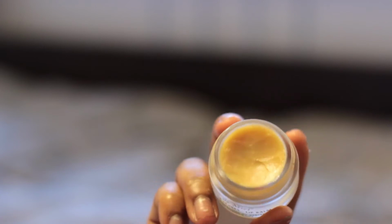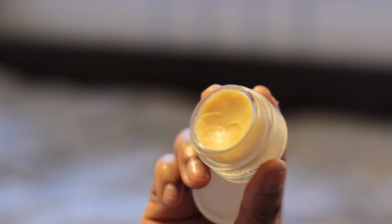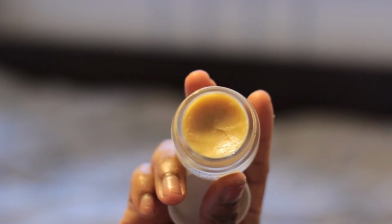It looks like this. It's very soft and moisturizing, and as a lip balm, you know, some lip balms feel super heavy. This feels a little bit heavy, but it's very moisturizing. You can use it at night, especially if you have chapped lips or really dry lips now that the weather is changing. This is really good, and I think it is worth every single bit of the hype.